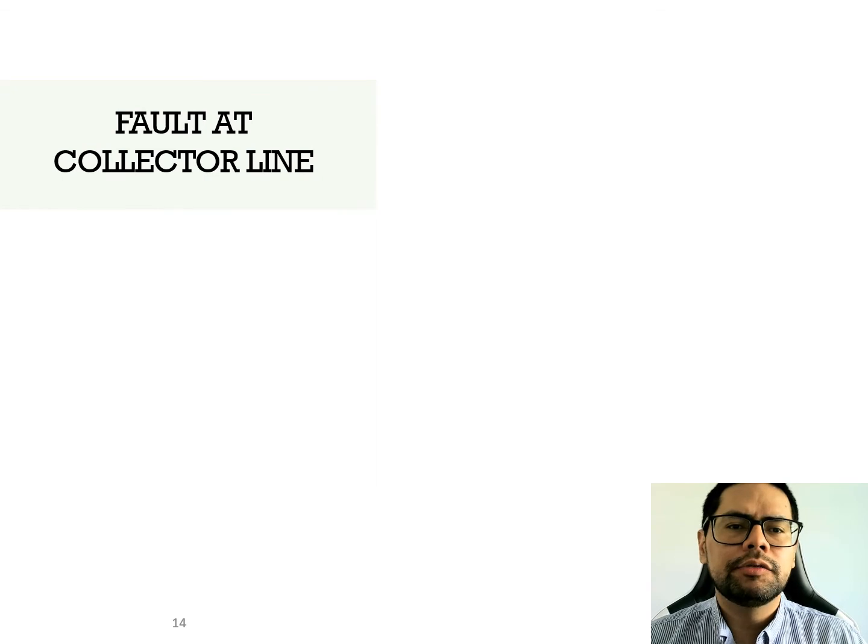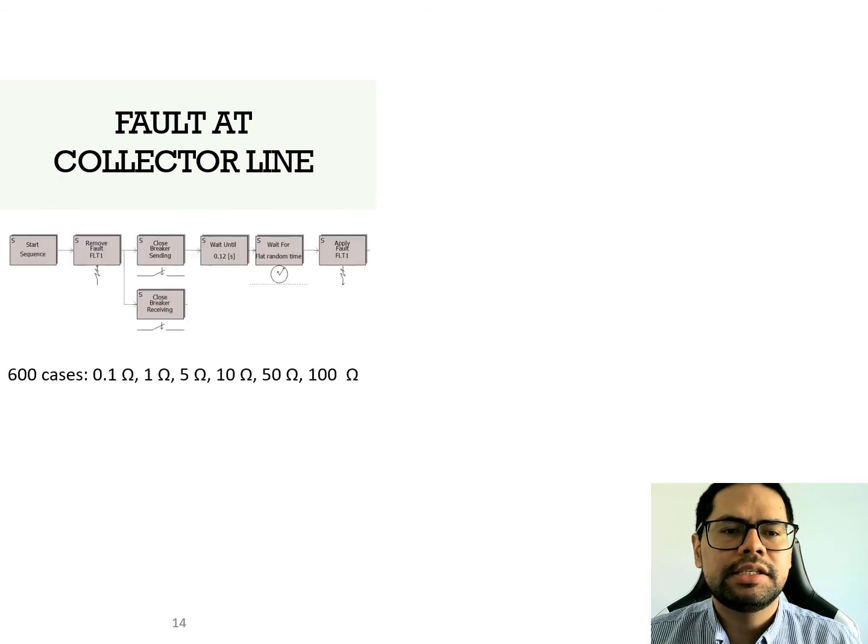Now it's time to evaluate the interference of the CCS on the host transmission line reliability. First, let's see the fault at the collector line. The case characteristics are similar to the previous cases. 6 fault resistances were analyzed using a statistical study with 100 shots for each fault resistance and uniform distribution over a cycle. The fault was applied at the PCC on the collector line side.